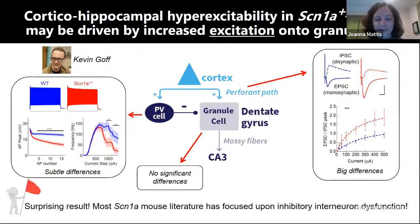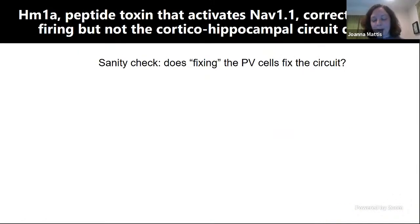This was, to us, a surprising result because, as I've said, most of the SCN1A mouse literature has really focused on inhibitory interneuron dysfunction. And because this result was surprising, we wanted to do a sanity check control experiment to test whether, if we fix or reverse this more subtle dysfunction of the PV cells, would that be sufficient to fix the circuit?